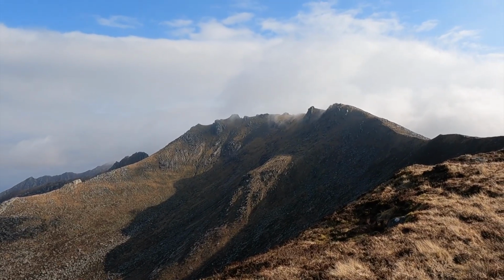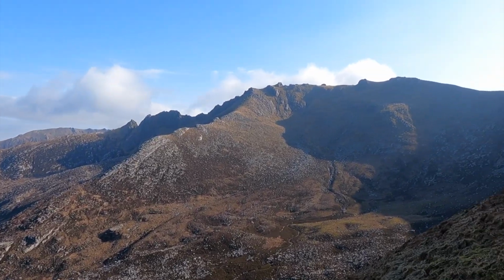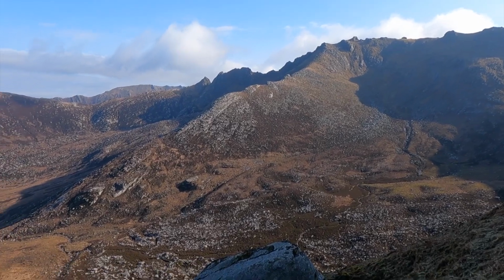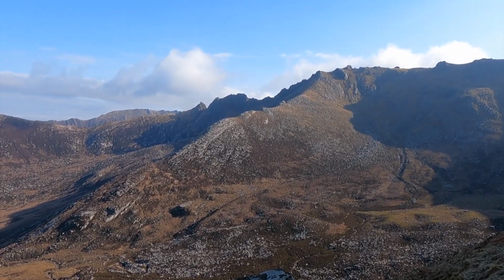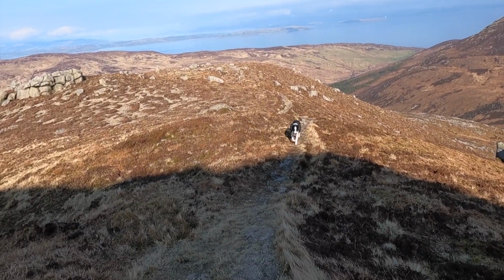There you go, looking back up at Cailsteal. The profile of that ridge is awesome. Yeah, I definitely did well to swerve that one. I'm not sure Stan and I would have got down in one piece. What do you think, Stan?